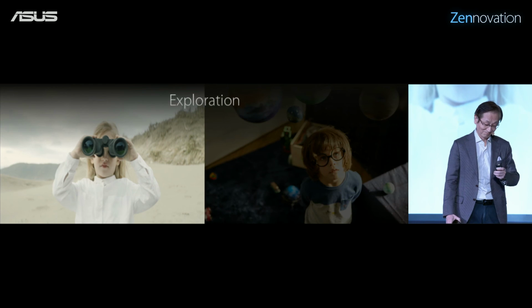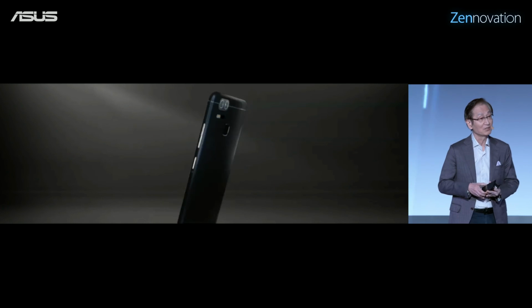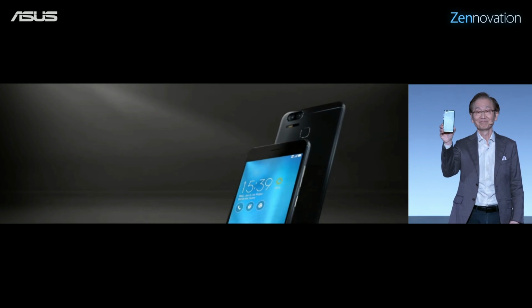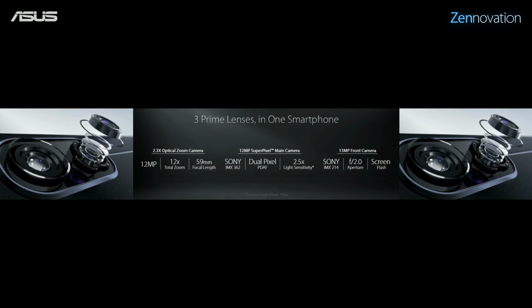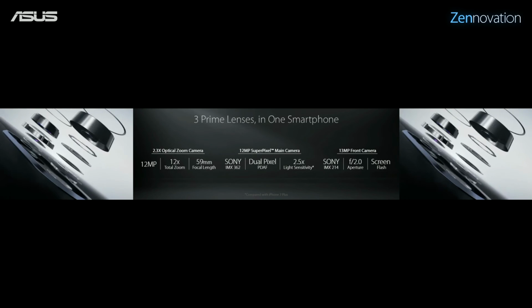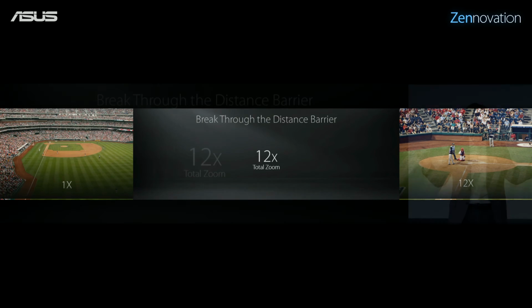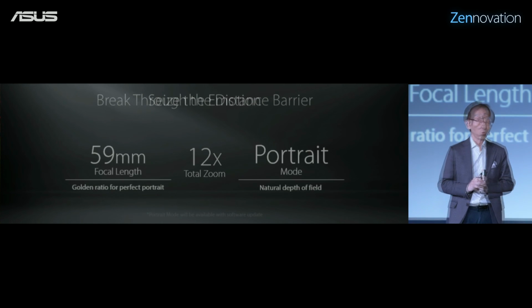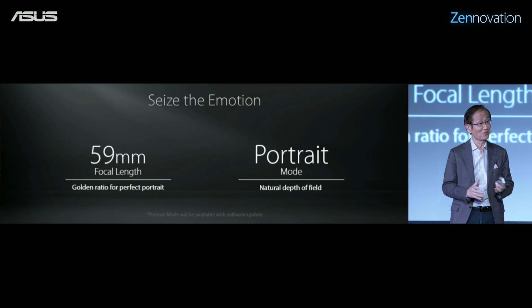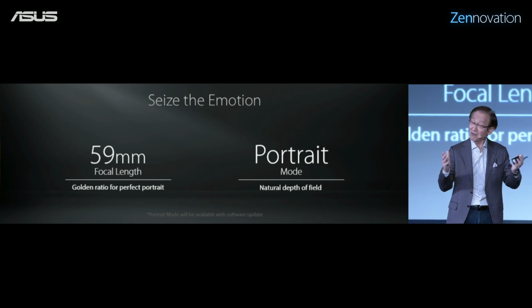Ladies and gentlemen, the long-anticipated ASUS ZenFone 3 Zoom, built for photography, designed to give you the most exceptional photography experience. With three world-class prime lenses on board, we give you up to 12 times zoom with a seamless combination of hardware and software technology with a 59mm focal length. No man or woman will ever be distorted.